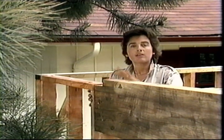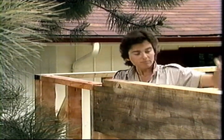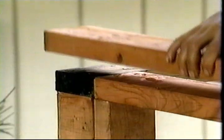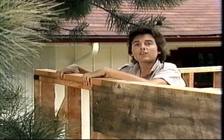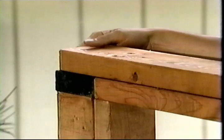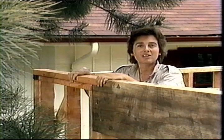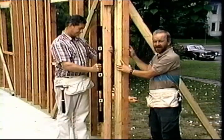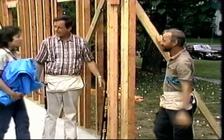Well, now that we've got the walls up, we're ready to put on the cap plate. Ron? The cap plate goes on top of the top plate, all the way around the building. The important thing about the cap plate is that you overlap the joints at the corners, and this will aid in the overall stability of your building. We've plumbed this last wall and added our temporary brace. Well, this ought to do it for our first weekend.